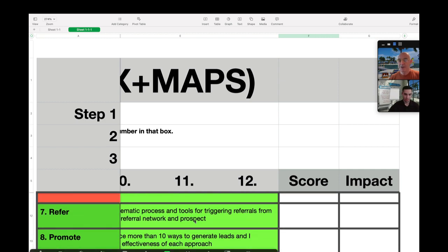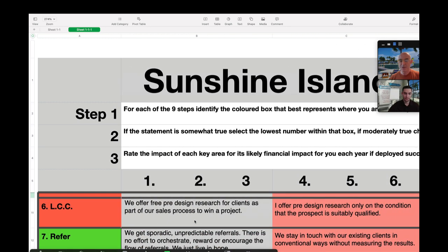Okay, next one is LCC. Now, LCC is where we package up paid pre-design research, and we don't do it for free, right? This is a big thing for the 6 program, and it's what we've been teaching for the last 10 years: don't give away free advice. People don't respect you for it. They don't appreciate it. They'll rip you off. They'll take your ideas. They'll think they were their ideas, right? It doesn't help progress someone into the design process if you're going to give them free stuff.